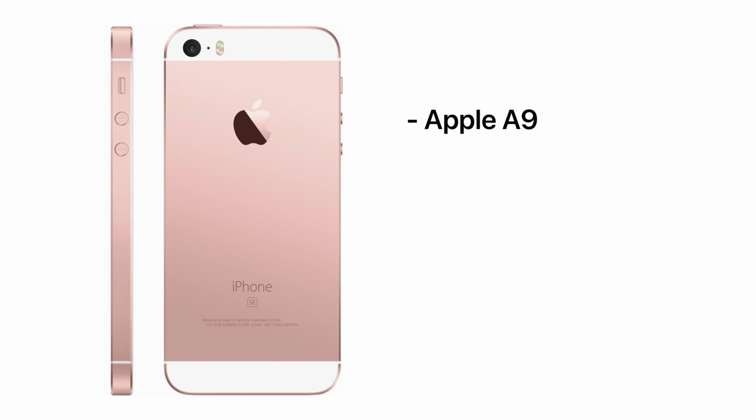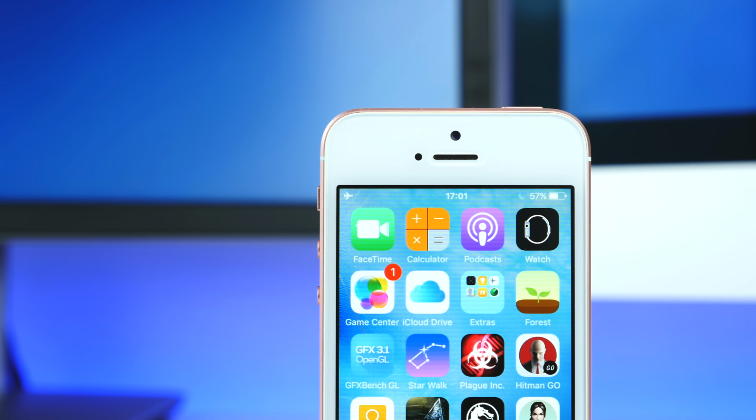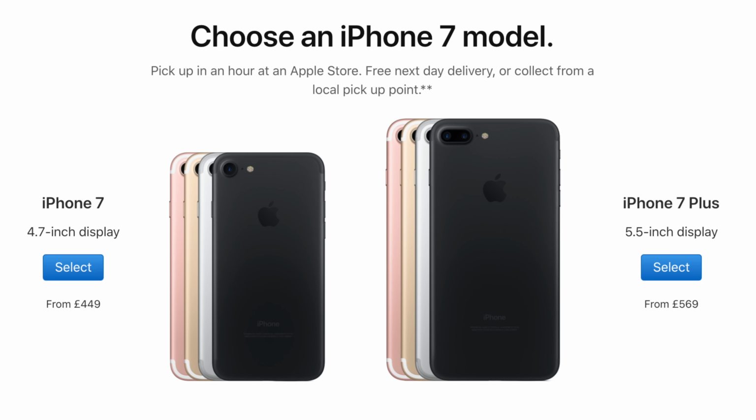However, it did have the internals of the iPhone 6s, with the Apple A9 processor, 2GB of RAM, and even the exact same back-facing camera as the iPhone 6s. The front camera, by the way, was still the same one as on the iPhone 5s from 2013. Now, the iPhone SE was actually discontinued in September 2018, so yeah, 2 months ago, with the introduction of the iPhone XS's, making the iPhone 7 the least expensive iPhone that you can buy right now, starting from $449 or 449 pounds in the UK.